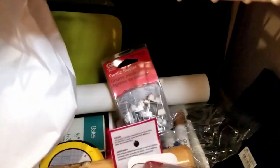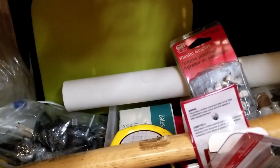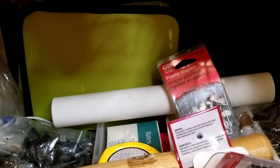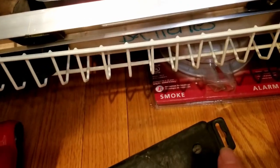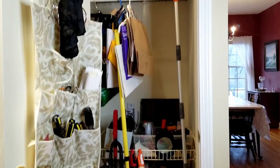Now on the bottom shelf, this is the bag of batteries and that flashlight. I can't seem to get it open. I'm going to have my husband get that flashlight apart to get the battery out. But on here are my tools. I don't reach for these that often, so I don't mind keeping the bag of batteries here, but it's a good start. And underneath, I keep my extra smoke detector. So that one's there. So this is my closet. It's better. So that's the closet.